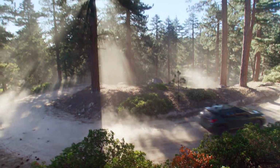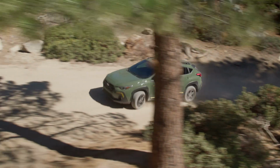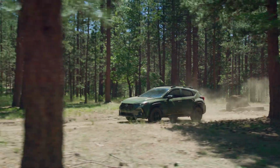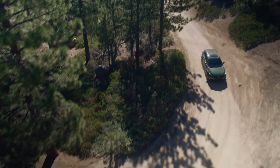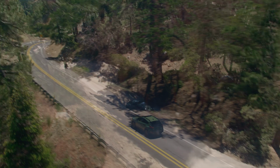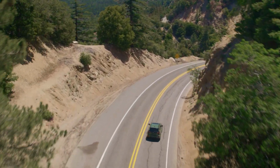Though if you don't plan on using it that way, it also comes jam-packed with Subaru's great safety systems, and it starts at a price point people can actually afford, which makes it that much more appealing in today's car market. The starting price is the same as the 2023 model, $24,995, not counting destination and handling. So Subaru is giving us an improved Crosstrek without raising the price. I count that as a win.